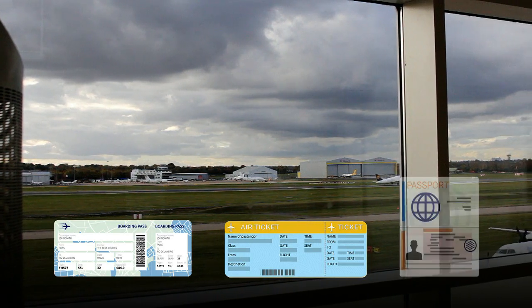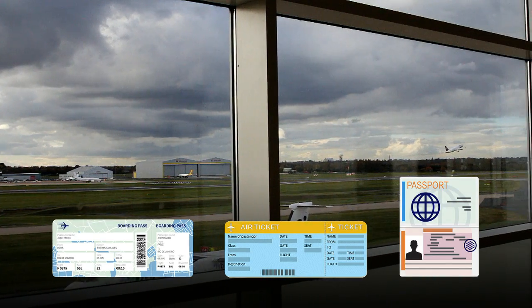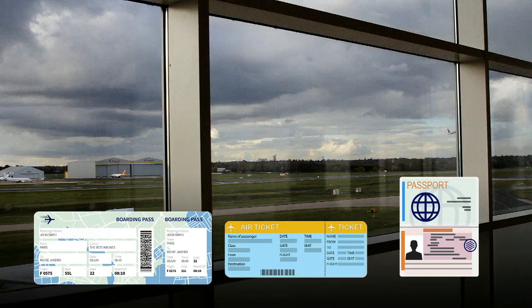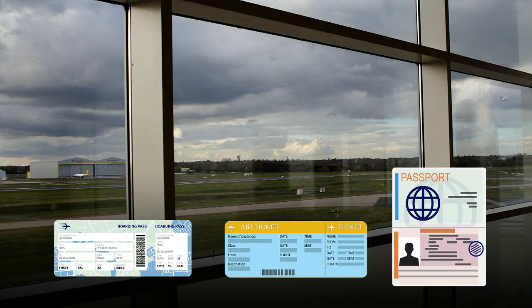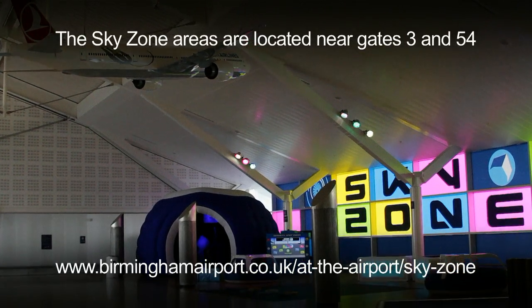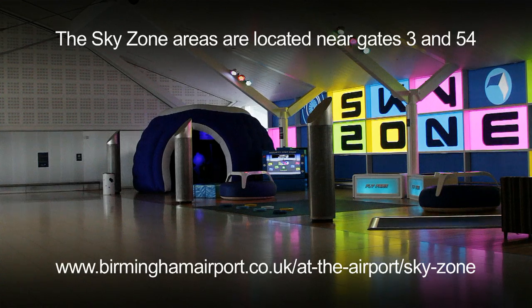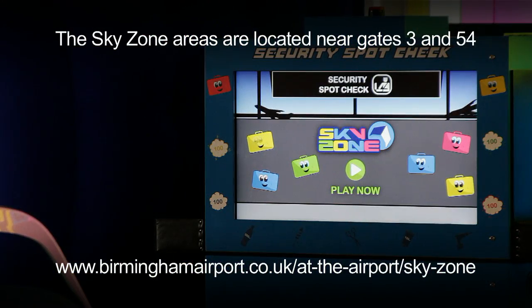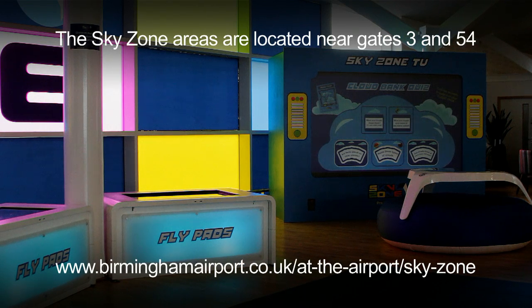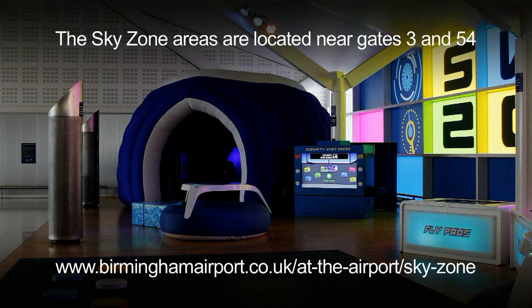Whilst you are in the departure lounge, it will be a good idea to check that you have all the necessary documents for boarding the plane. This will include the boarding passes you were given at the check-in desk, your tickets and your passport. While you are waiting, you may wish to check out one of the great Sky Zone play and interactive areas. Here, you and your child or young person can pass any waiting time, playing games or doing interactive or sensory activities. Please visit the Sky Zone page on Birmingham Airport's website for all the details.